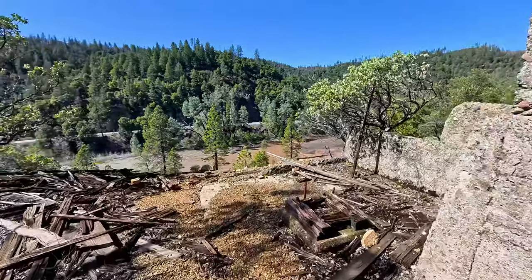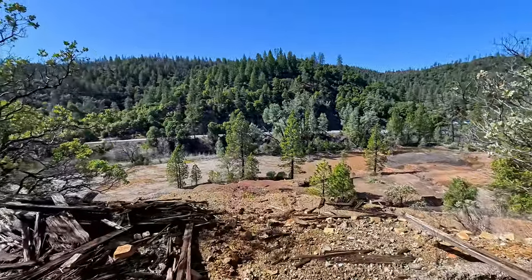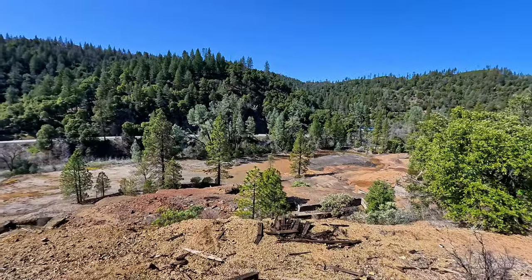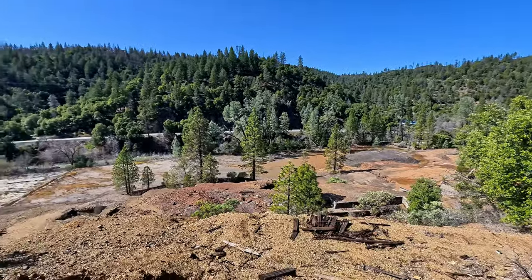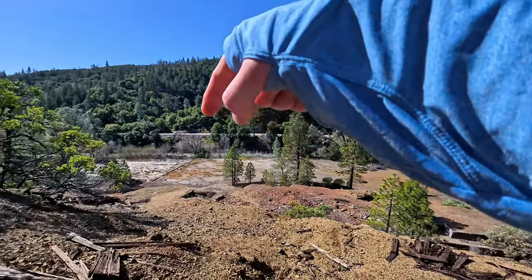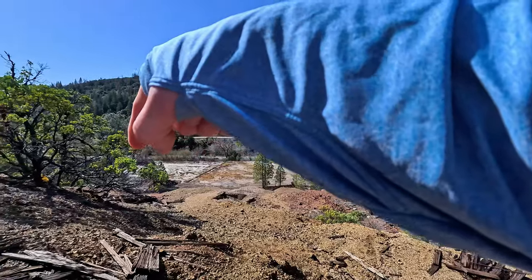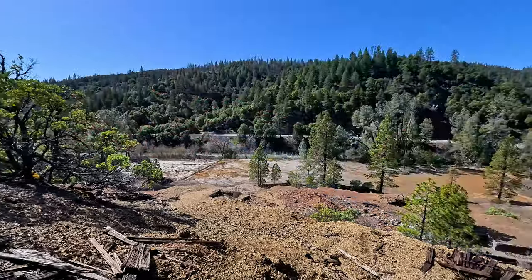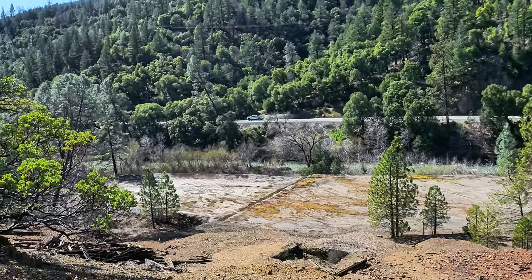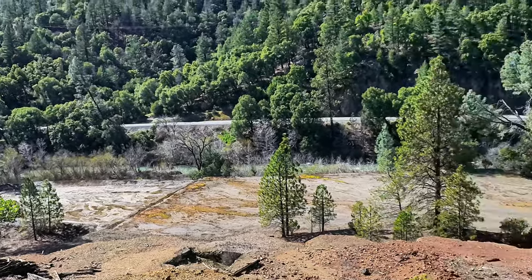Here's what it looks like from up here. So you can see that flat area. It's definitely a solid acre, it looks like. It goes around the corner right about there. There you go. You can see the highway and the creek.